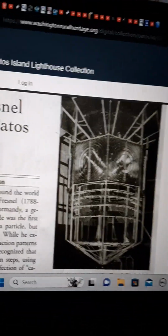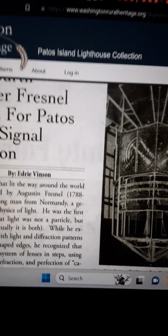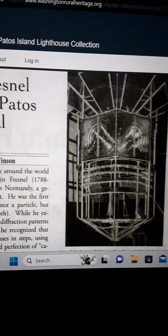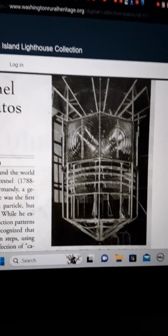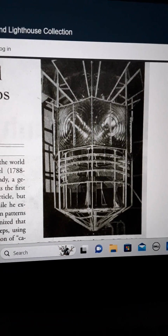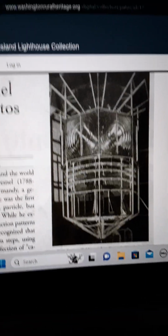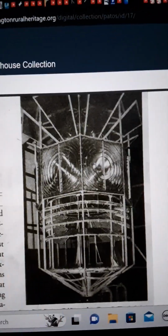I was looking at this, part two of lighthouse history, but I wanted to look into some of the history of their lenses that they use to focus light, and how it has different layers in it to beam light to different areas, focusing light in different layers that it shows.